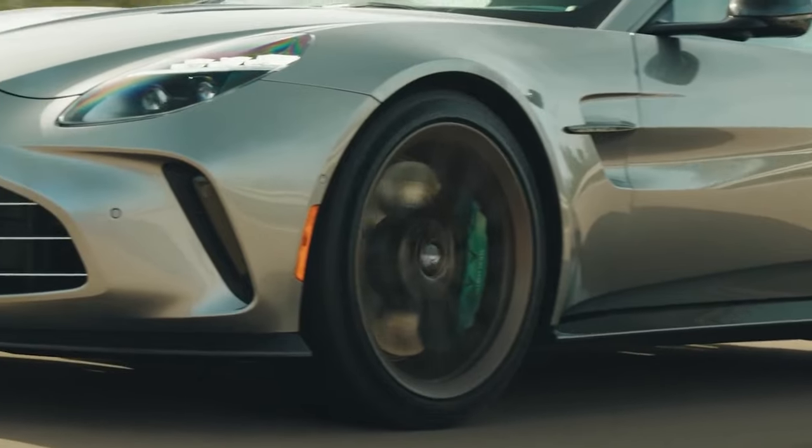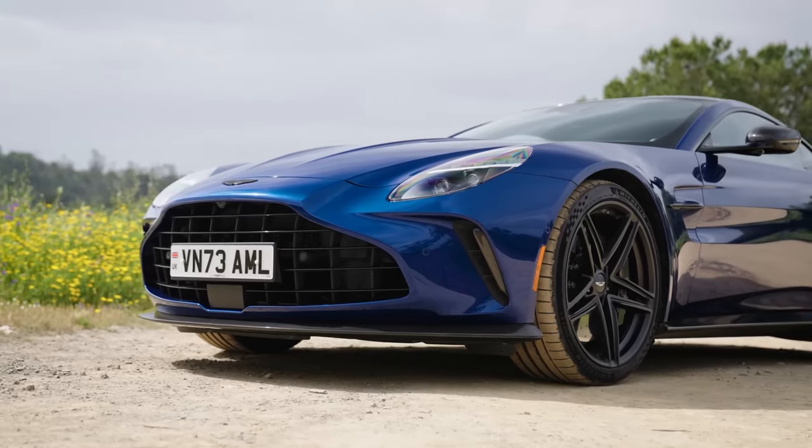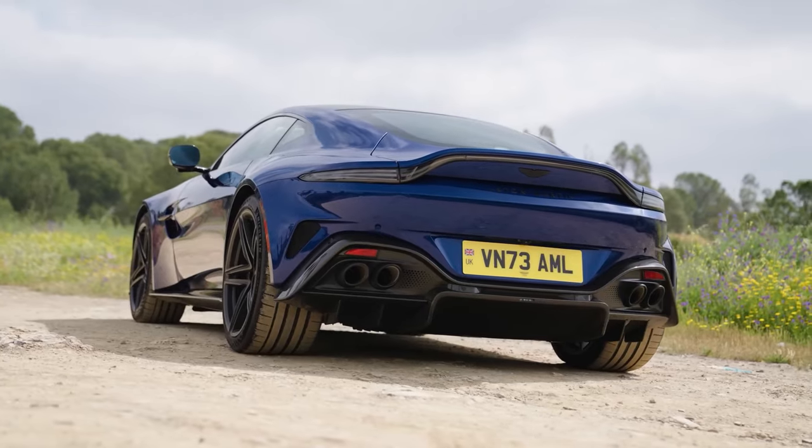Notice the sharper lines, the new adaptive LED headlights, and the wider stance. This car doesn't just make an entrance, it makes a statement.